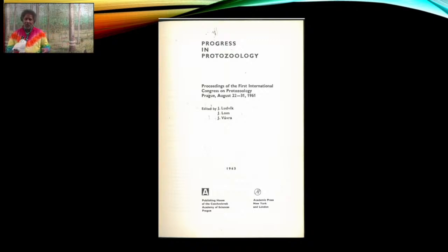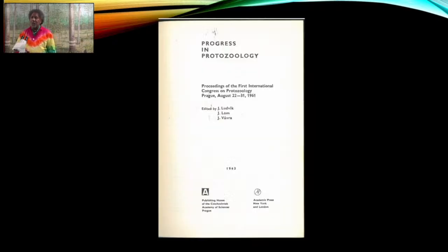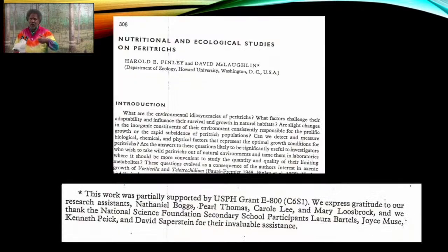Progress in protozoology. I referenced earlier about me getting a hold of documents. Believe it or not, this book has about 600 pages in it from all those different scientists we see in that picture. And Dr. Finley's paper presented at this conference focused on the nutrition. What were the eating habits? What was it that Vorticella needed to stay alive? Also, what did Vorticella prefer as the places to live?